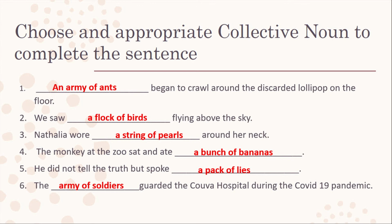So let's read it over. An army of ants began to crawl around the discarded lollipop on the floor. We saw a flock of birds flying above the sky. Nathalia wore a string of pearls around her neck. The monkey at the zoo sat and ate a bunch of bananas. He did not tell the truth but spoke a pack of lies. And the army of soldiers guarded the Couva Hospital during the COVID-19 pandemic. That was excellent.